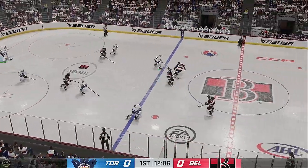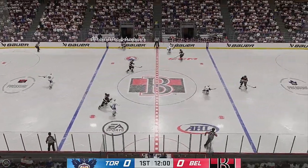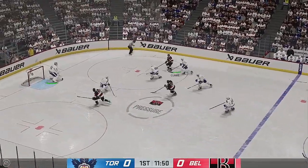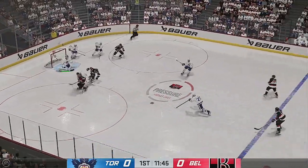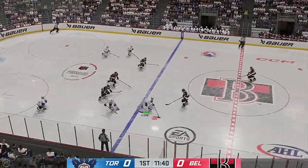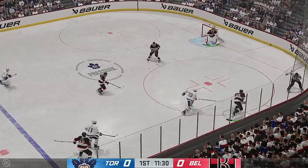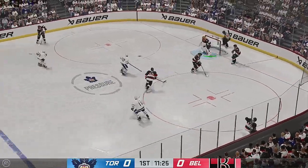Grabs it at his own end. Poked away at center ice. And he loses control here. Odd man rush. And there's the save on the play. Puck scooped up by Shaw. And the puck hops out of the offensive zone. They'll be forced to regroup.